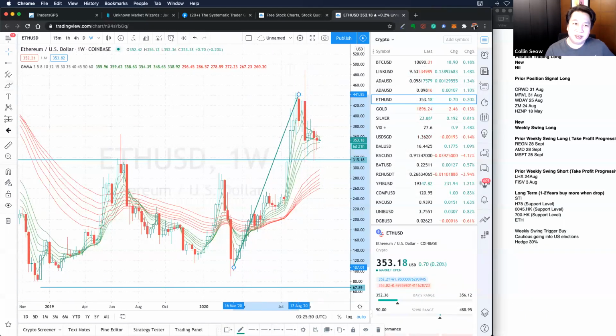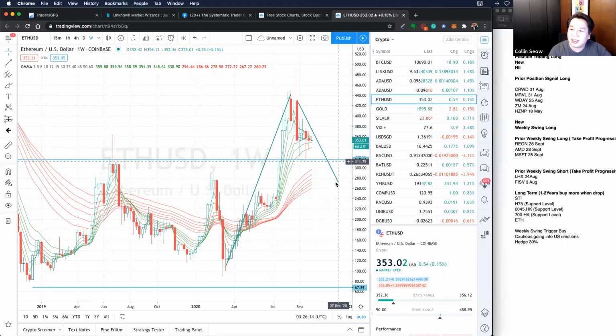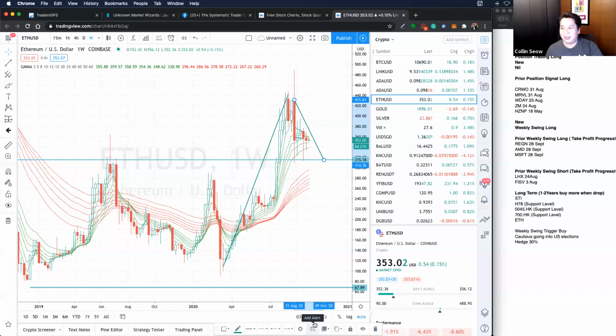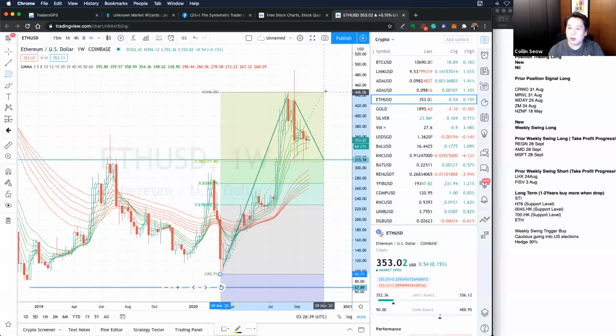Is this corrective? How do I know it's corrective? Who can tell me? How do I know that this is corrective versus this one? Gabriel, very good. Smaller candle down. Where else? Corrective means like profit taking, right? This is the real strength. This is profit taking. What else? Green line squeeze. GMMA. Green line above red line. Support hold. Fibonacci retracement. What else? There's one or two more things.